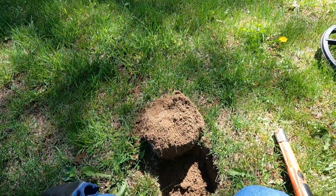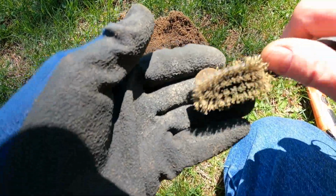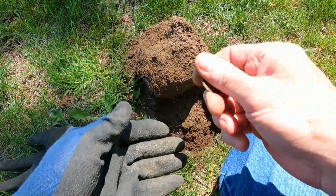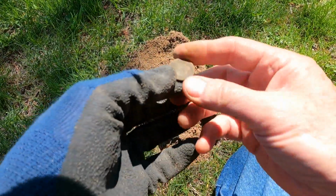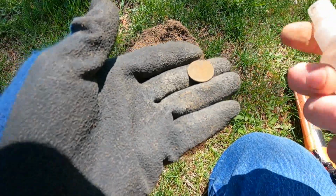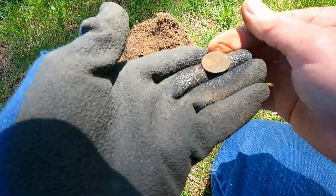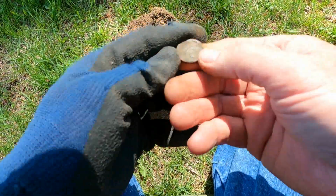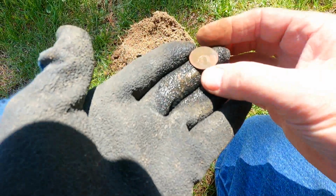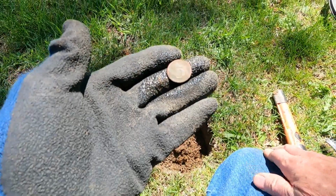Wow, what a day this is turning out to be. I already took a peek at it, and I think we got another token. Oh yeah, it's got a big 5 on this side. I can't quite tell. We will get this lightly brushed off here. Well, it's got a 5 on both sides. Maybe some of you know what that is right away, but I don't have a clue. But I will do some research and do my best to find out. Awesome. On to the next beep.